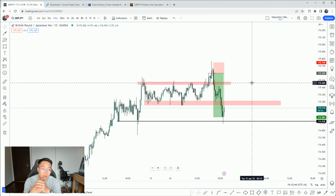So that's it for the trade recap on both the losing trade on gold, but a quick recovery on the pound yen mean reversion setup.